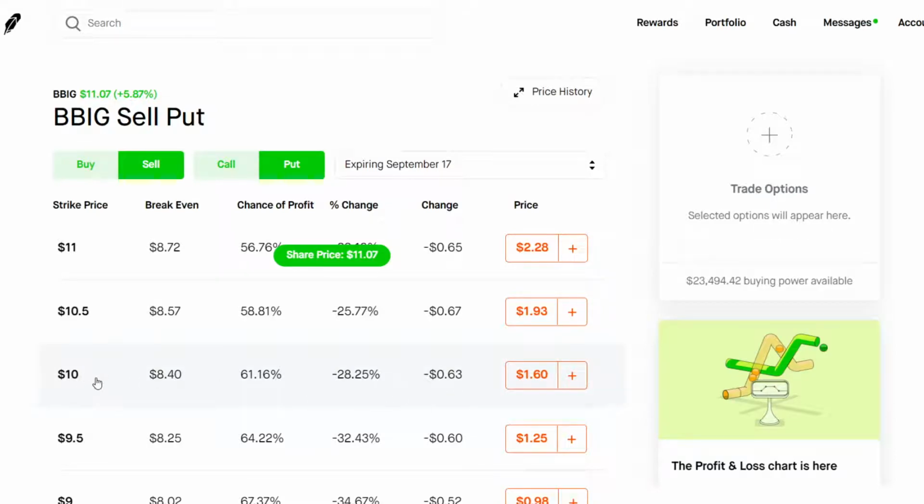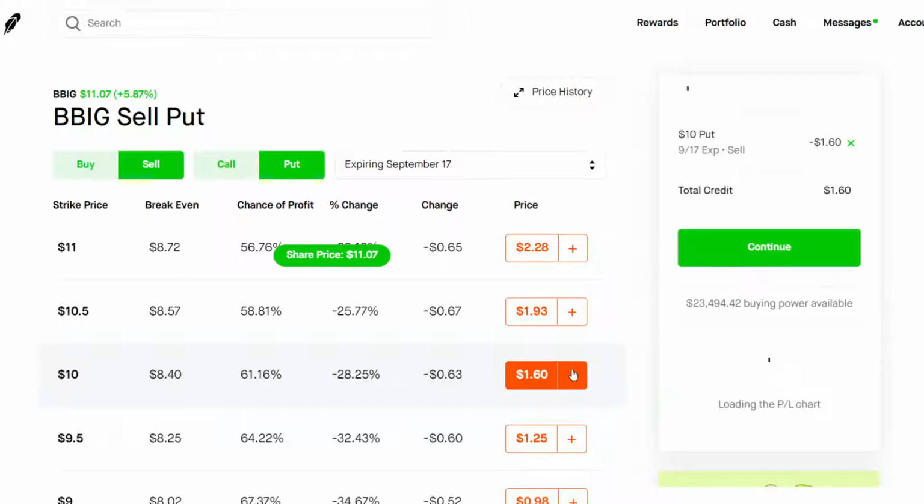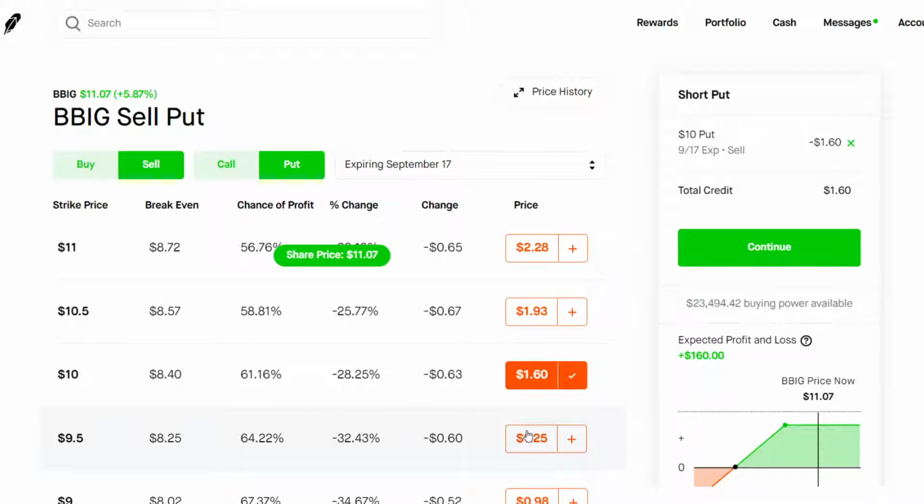And basically what this means is at expiration, September 17th, 1 week from now, if BBIG stays above $10, we're going to collect $160 of premium in full as our profit. If it's been dipping below $10 at expiration, we're going to have to buy 100 shares at $10 each. But remember, we're collecting $160 of premium no matter what if we're holding it until expiration. So our break even for this contract, this position, is going to be $8.40.